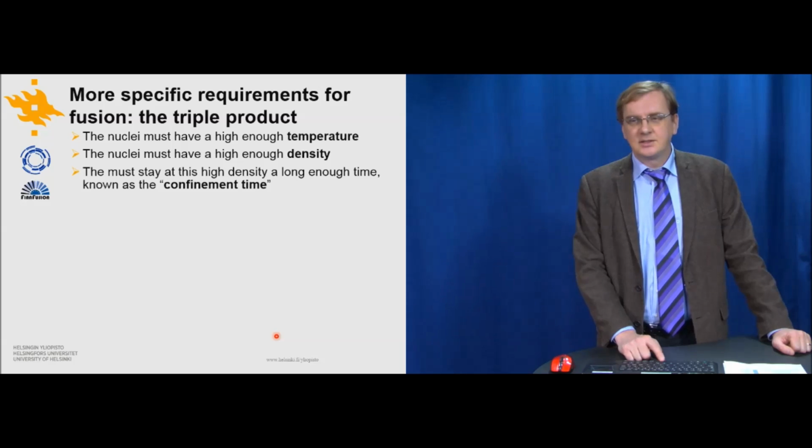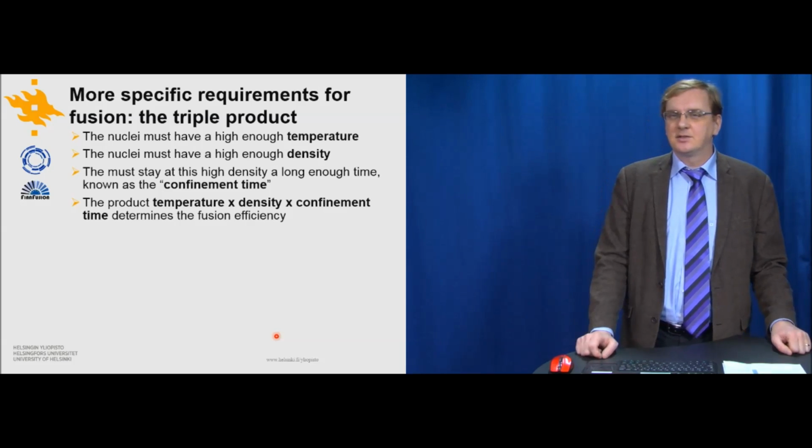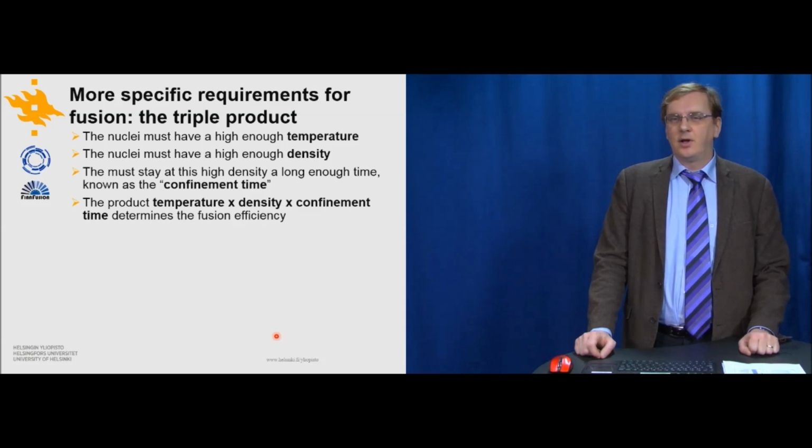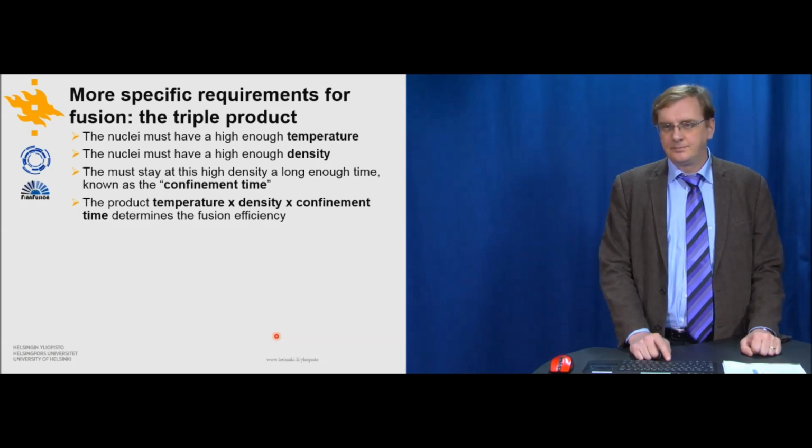And the triple product is then the product of these quantities: the temperature times the density times the confinement time. And this product, as a first approximation, determines the efficiency of fusion reactions, how much fusion we get in a given time.